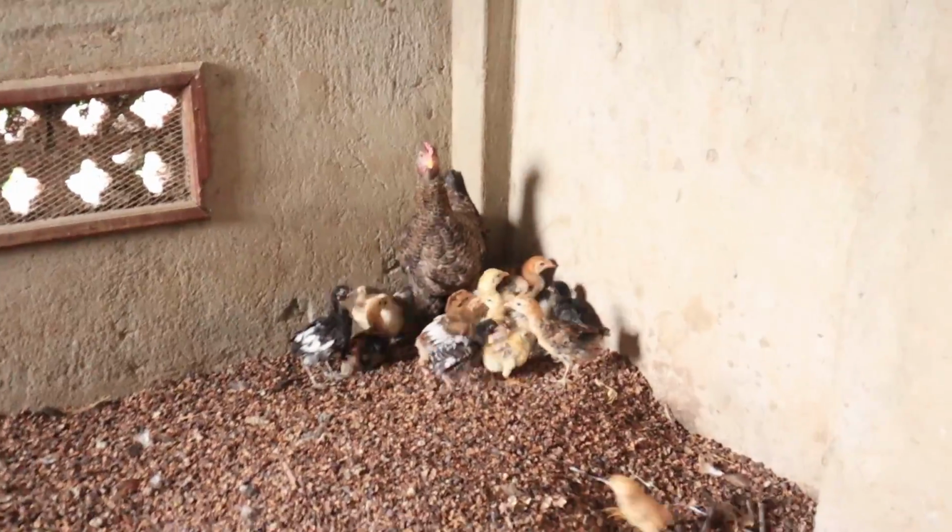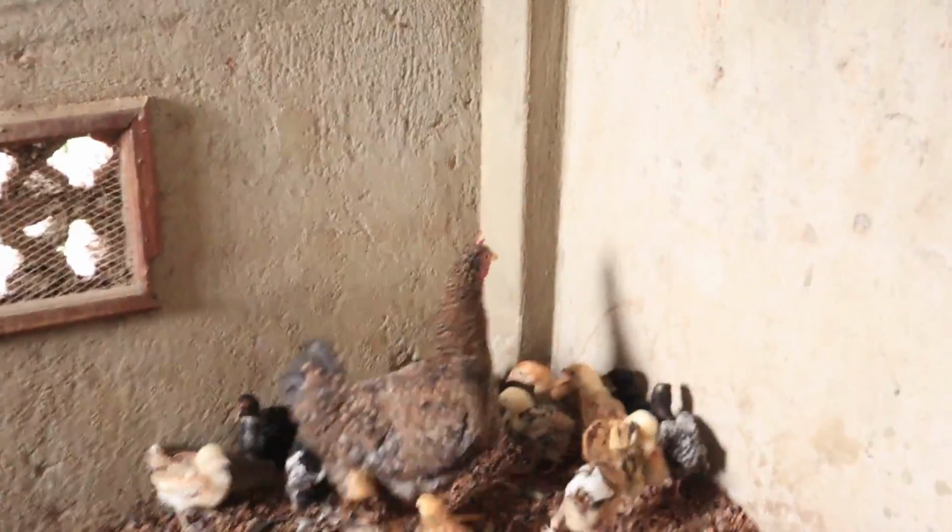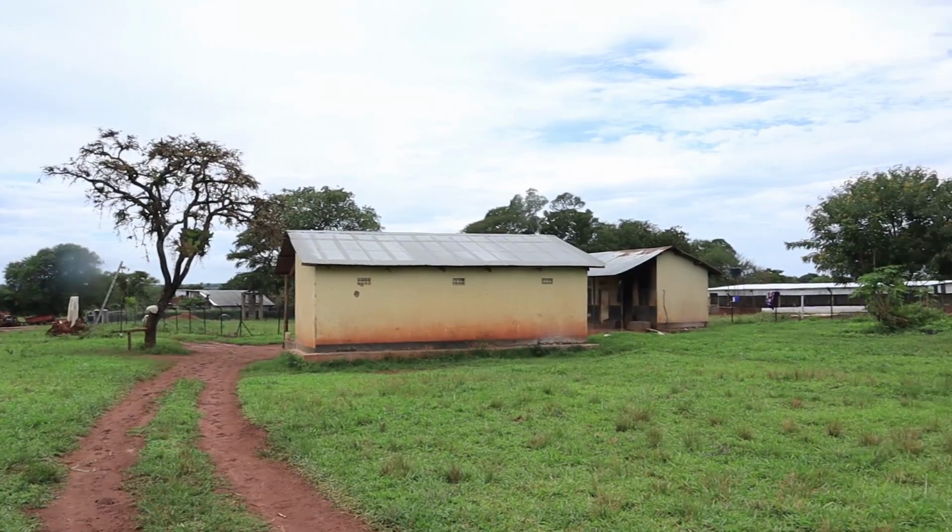And this is where we were keeping the baby chickens before we built the chicken house over there in the background. Before we built that chicken house, that's where we were raising the baby chickens. So now that there is a house for them, there was no need for them being in there.